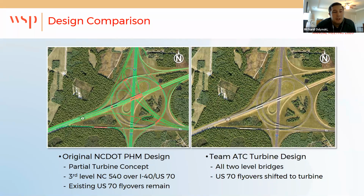Quick look at the original hearing map design and our team's proposal design that we got approved through the ATC process. The hearing map design was, I'll call it, more of a partial turbine. They had a lot more separated movements, individual ramps and loops, as you can see in the green on the left. They had a third level bridge structure for the NC 540 mainline traffic, actually went up and over the two existing US 70 flyovers.